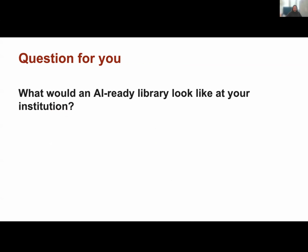Slide. So my question for you is, what would an AI-ready library look like in your institution?